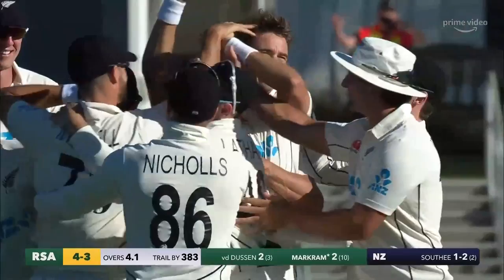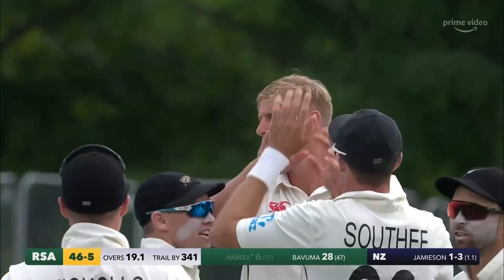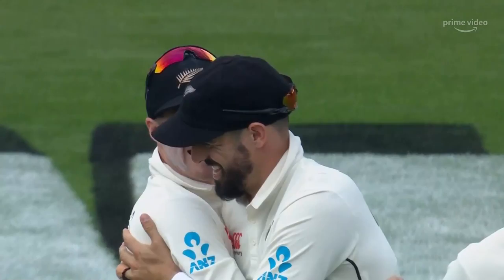Edge, they've taken. Lovely piece of bowling from Jamieson. Safe hands from Mitchell at first slip. And New Zealand pick up their second of the morning. Big in-swinger. This one was the one that just goes away from the batsman. Hamza. And it's the perfect line. The line where he thinks, wow, I need to play at that because if it swings in, I'm in trouble.